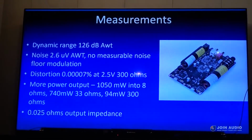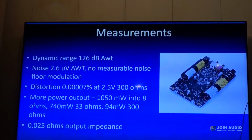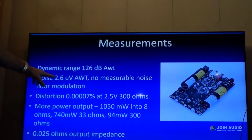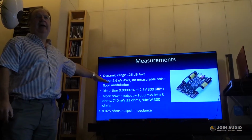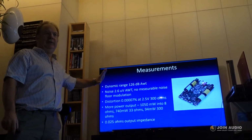Measurements. We're getting 126 dB dynamic range. The noise output is half the level that we had before with Hugo. It's 2.6 microvolts. Distortion is 0.00007%, which is extraordinarily low distortion levels. There's only one DAC on the planet that beats this performance, and that's called Dave DAC.